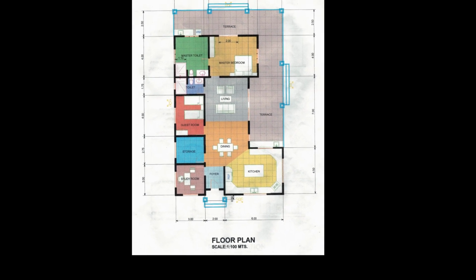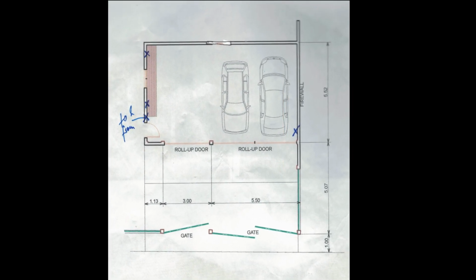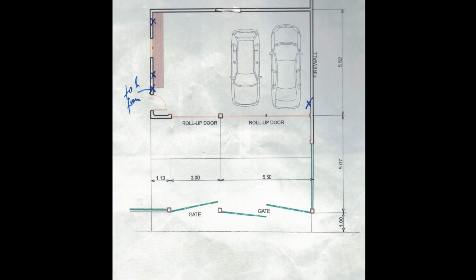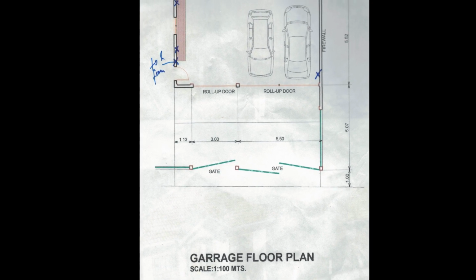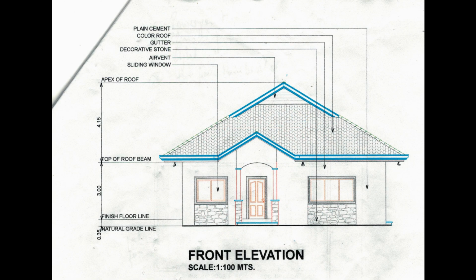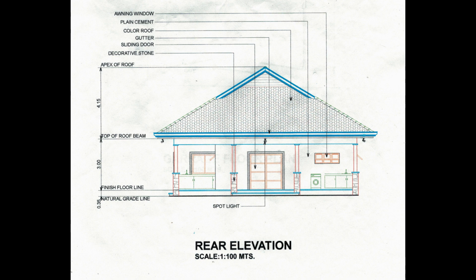And we're moving on to the floor plan of the garage. It's basically a two-car garage, parking for motorbikes, and a little workshop. Also, the generator will be housed there. Total floor area inside is 53 square meters. So that makes the total covered area 251 square meters.